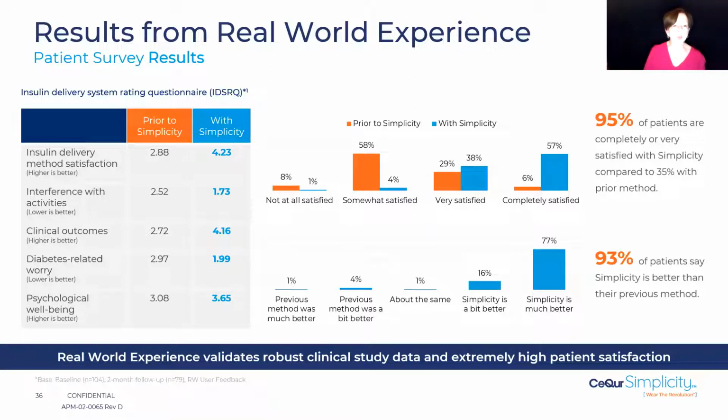Orange is prior to Simplicity. The blue is with the Simplicity. And just so it's not a little, it can be a little confusing. Insulin delivery satisfaction, a higher number with Simplicity is appropriate. That's what we're looking for. Interference with activity, a lower number is better with Simplicity. Clinical outcomes, higher again is better, 4.16 versus 2.72. Diabetes related, lower, 1.99. And psychological benefit, higher is better.